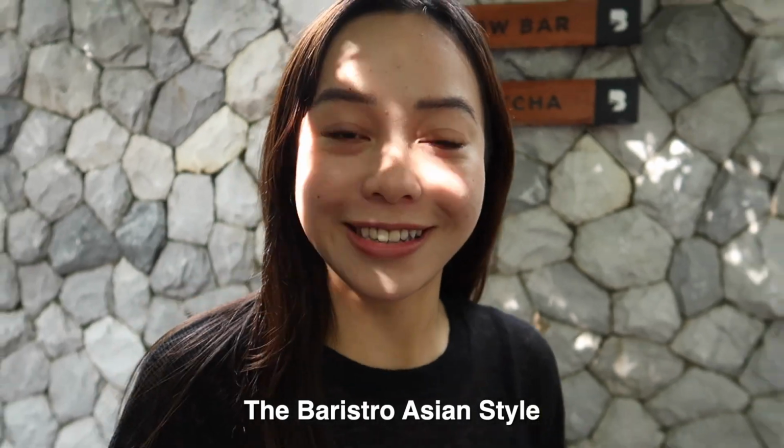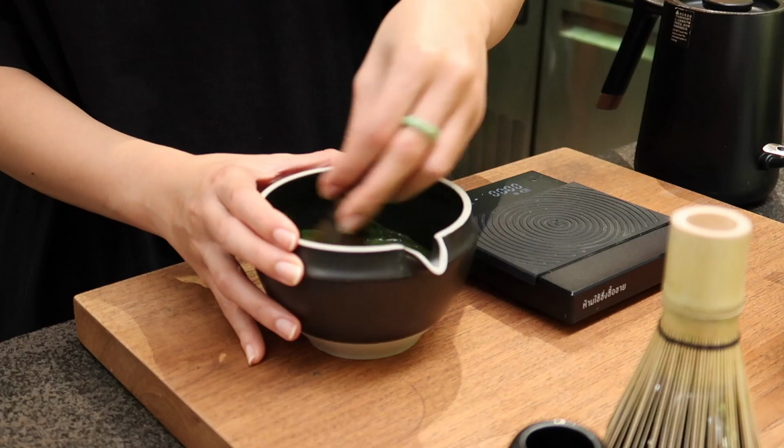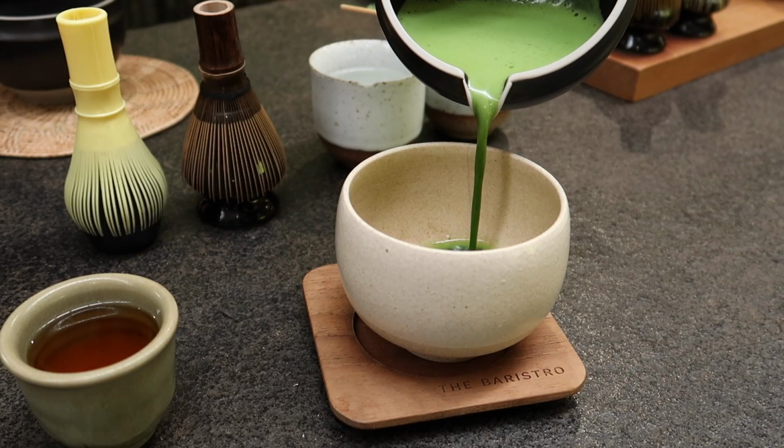I'm taking you to another highly recommended place here in Chiang Mai. It's called the Baristro, and they have different locations. The one that I'm in right now is called the Baristro Asian style, and basically different locations have different styles. There's one more focused on making coffee, and this one is pretty unique. The Asian style one is more focused on the slow bar, so they have one station where they make all the matcha, and when you order something, they make it in front of you, which I think is a pretty cool experience.